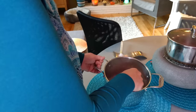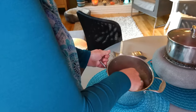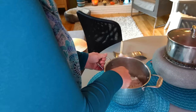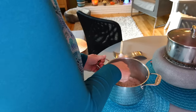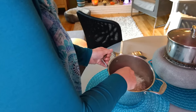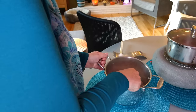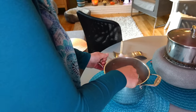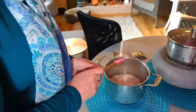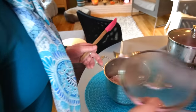The reason I chose ramen noodles is because they cook really fast and easy in just really hot water. So I'm going to just be breaking them apart here and letting them finish cooking in this pot. There's no extra heat needed for these ones. Let me just cover them back up.